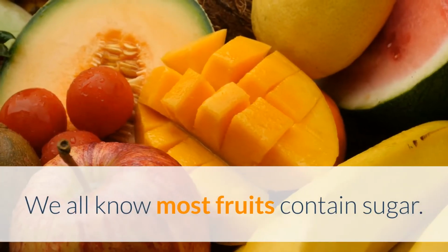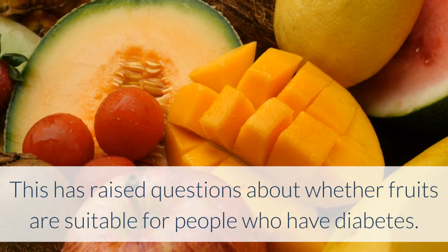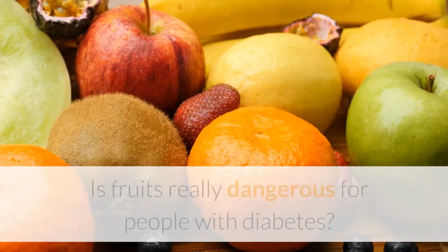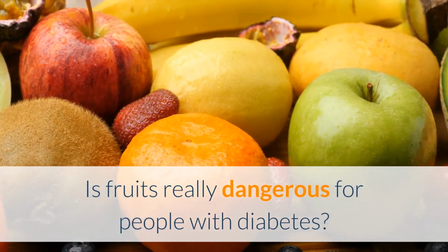We all know most fruits contain sugar. This has raised questions about whether fruits are suitable for people who have diabetes. Are fruits really dangerous for people with diabetes?